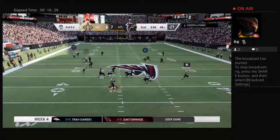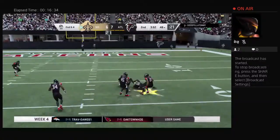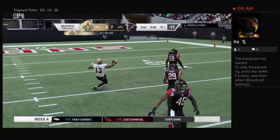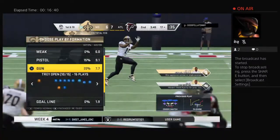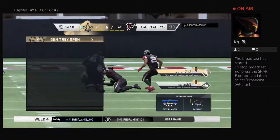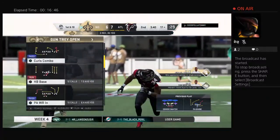From just shy of midfield, Newton. And Thomas has it. And they'll wind up getting this one all the way down inside the 20. It's a gain of 35. Excellent execution, and now they're set up nicely. Red zone?